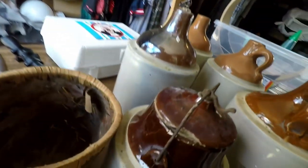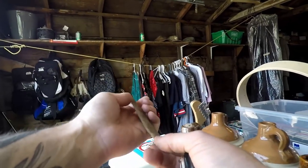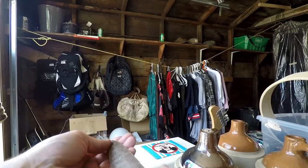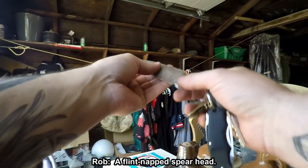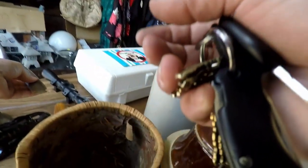Wow, look at this. There's a bargain. $50 there. Wow. That's amazing. Flint knapped spearhead. That's a lot of work. It's a spearhead. Well, it's for a spear, not an arrow. Oh, I see. It's a spearhead. You could use it as a knife. Oh, it's a knife.